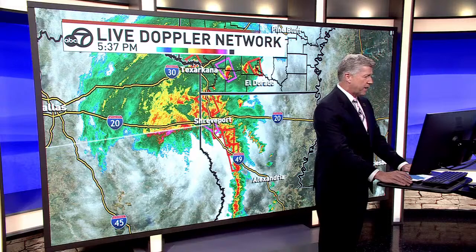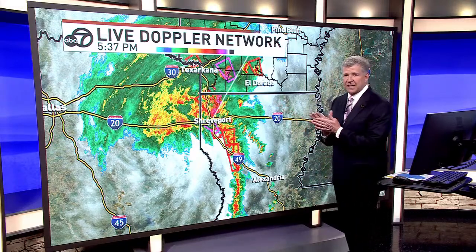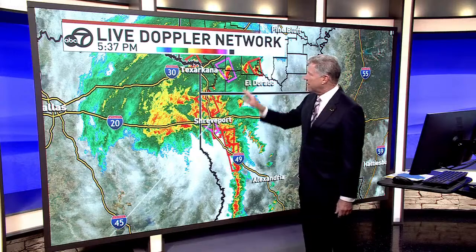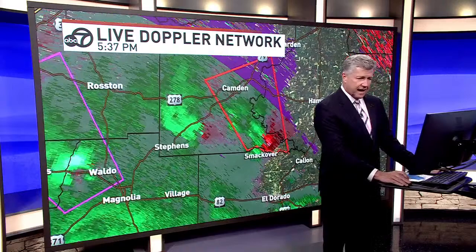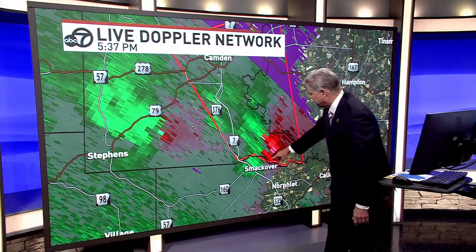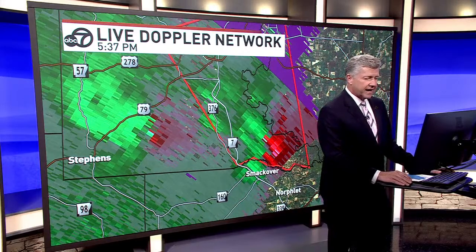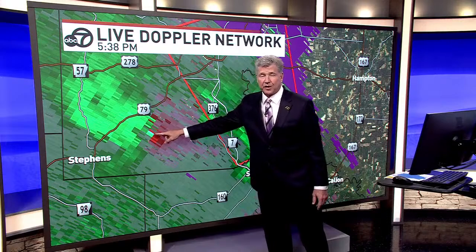If we could go to Storm Scan real quick. Let me go to Storm Scan here for me, and I'll show you the area that is rotating right there. Okay, we'll just do it right here with this one. If we have those two, you can see the reds and the greens coming together very closely, north of Smackover and up to the northeast of Stevens. This will be another area that I think the Weather Service is probably watching very closely for another tornado warning.